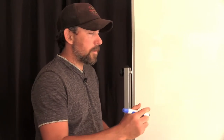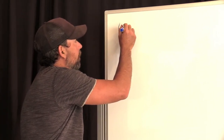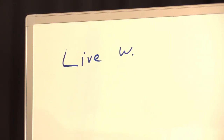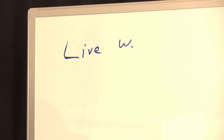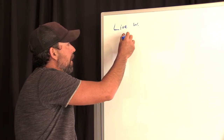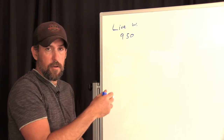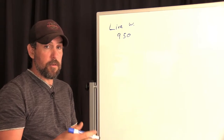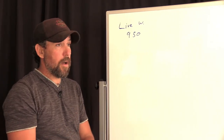So let's do this. Live weight for grass-fed, because of a couple of things, genetics and so on and so forth. But anyway, more or less, we're going to go off about a, let's say, a 950-pound steer. That is on the hoof. That's some terminology. It means it's a live animal. It's walking around. It weighs 950 pounds.